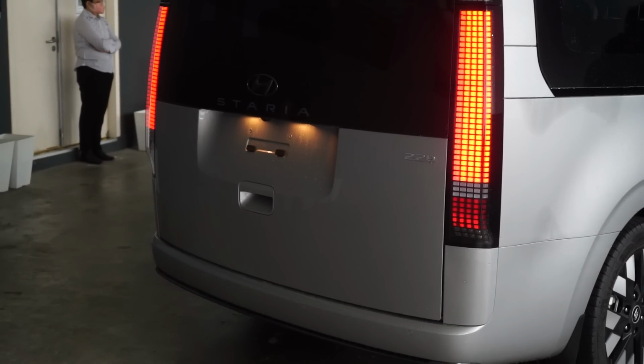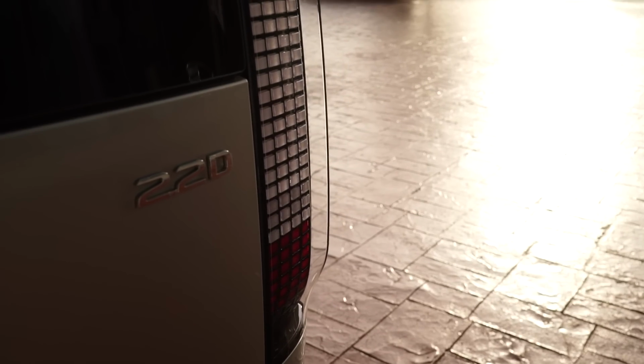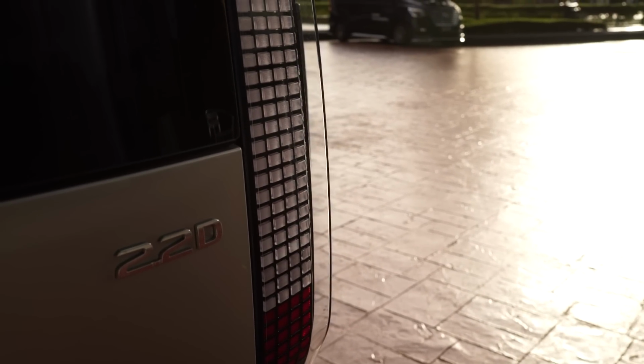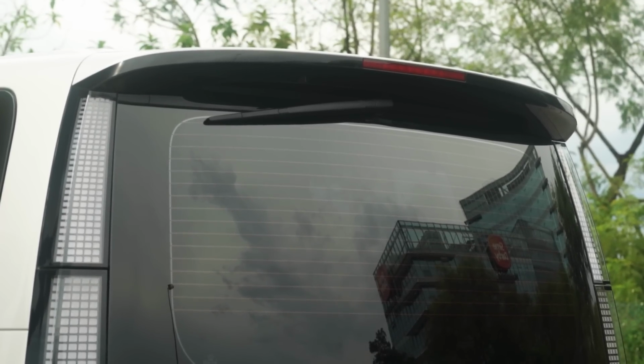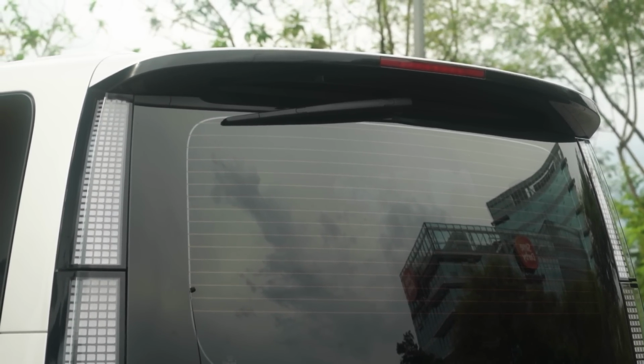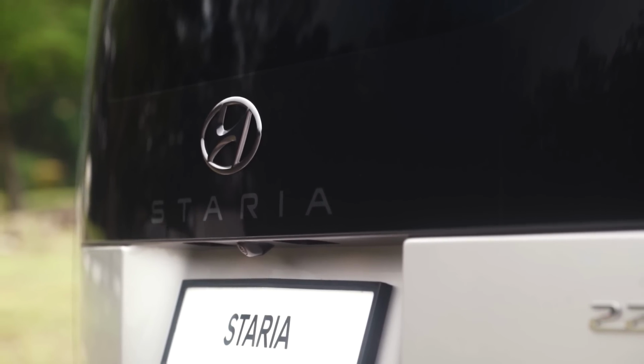I do like these parametric LED tail lamps, which look really cool when lit up, and the lamp housing extends beyond the body for, I don't know, I guess aerodynamic purposes or something. The rear wiper is also neatly tucked under the roof spoiler, so it doesn't look as bad as those cheap-looking MPVs in the middle here.